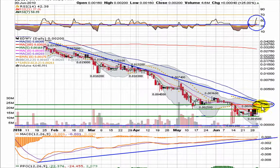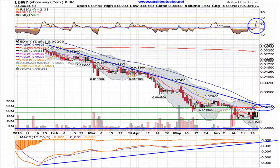Big spot for EDWY. If it can actually push up and start to make some higher lows, I think the bottom is in for EDWY, and we'll look for it to continue to trend north from there forward. This is Andy with Quality Stocks taking a look at EDWY.